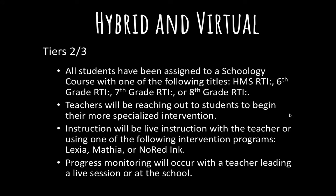Tier 2 and Tier 3 students that are hybrid or virtual, it's going to look a little different, but it's also going to look very similar. So again, there are already Schoology groups. Teachers are going to start reaching out to your students and to your parents to tell you more about the specialized intervention as we've started learning more about what specific needs we need to address during that intervention time. Your instruction is going to be either live instruction with a teacher over Zoom or in class, or we're going to use one of the following intervention programs: Lexia, Mathia, or NoRedInk. A lot of you have already received emails to set those up, or if you want, you can go into ClassLink and check it out and see if you can navigate around.